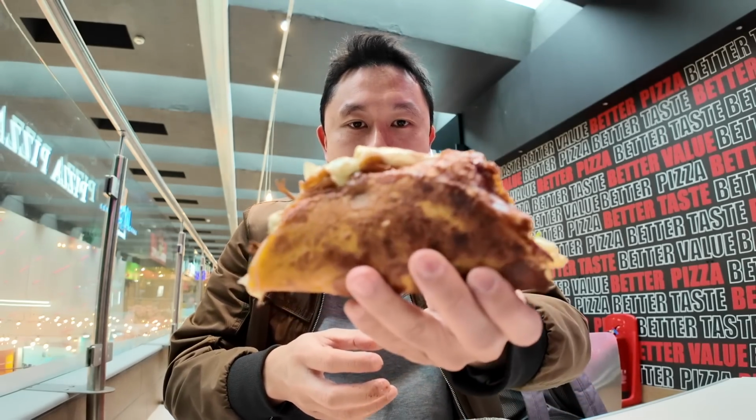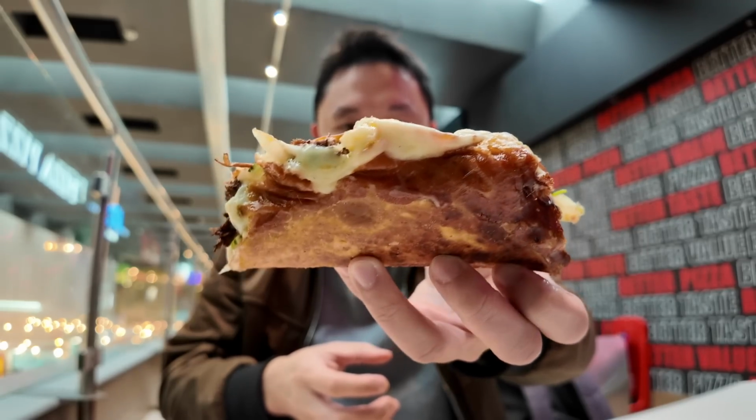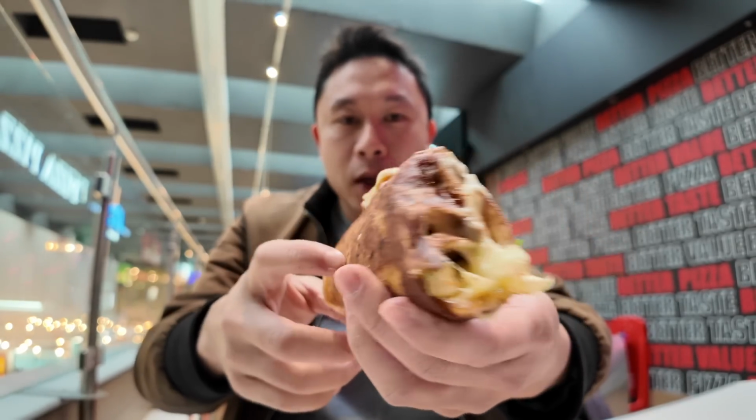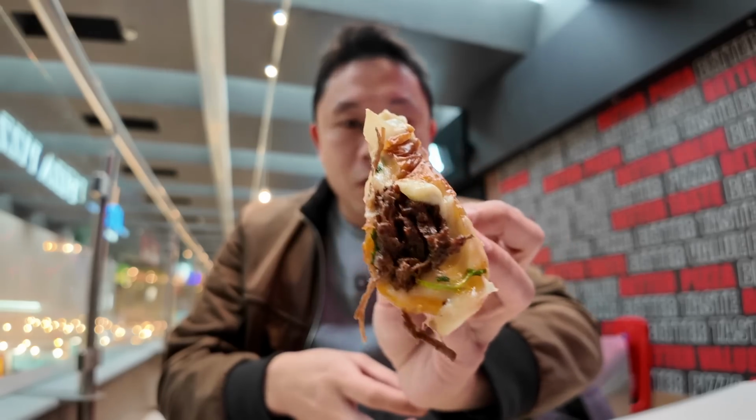Next up, let's try out these beef tacos. Now have a look at the size of that. Crispy and golden brown on the outside. You have cheese in the middle, big pieces of beef. There's going to be some veg in there as well, but I can't wait to try this, so let's go for it.